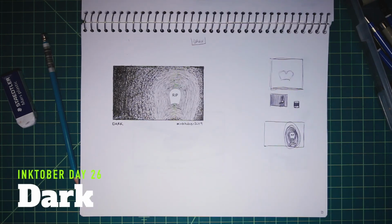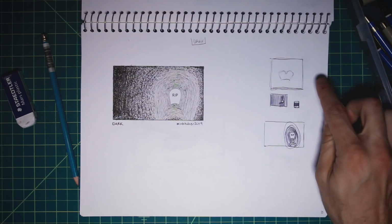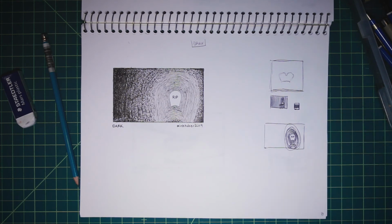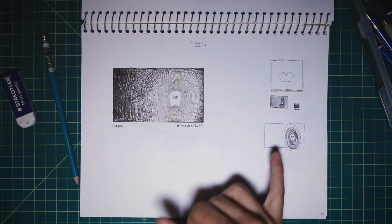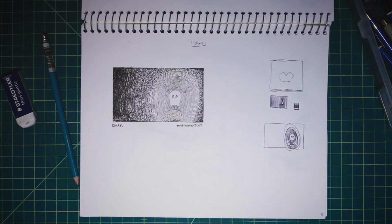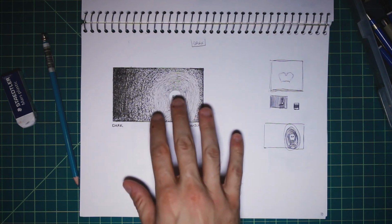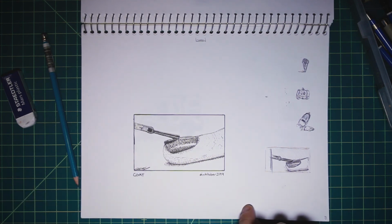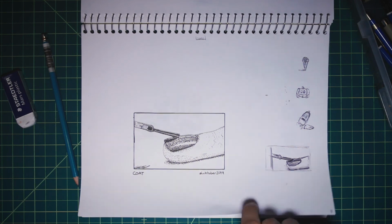Then the word dark. For dark, right away I wanted to maybe do a graveyard type scene, playing with dark. Did this sketch, kind of liked it. Thought I would just go with a repetitive line approach that just got darker and darker. Just has this cringy feel, draws you in, feels a little uncomfortable. Coat, so a little paint on a nail, stippling, pen, simple.